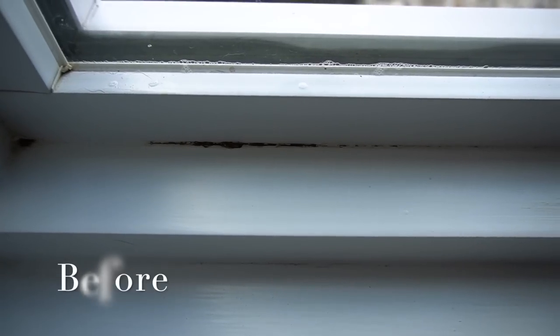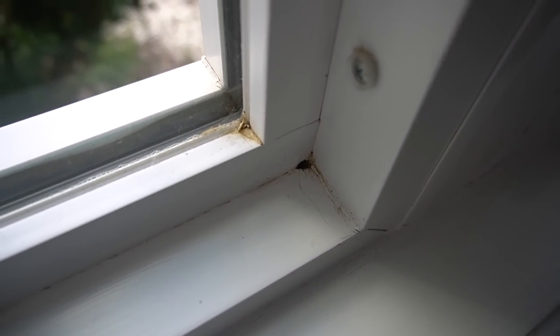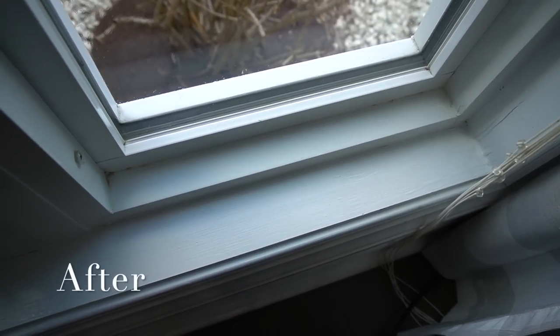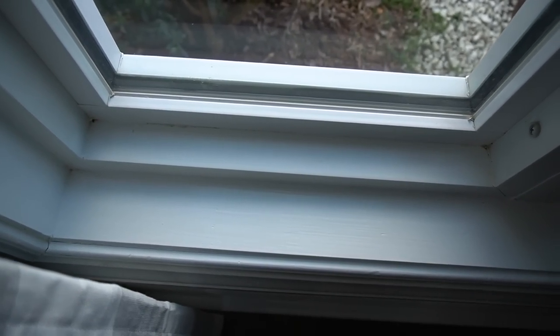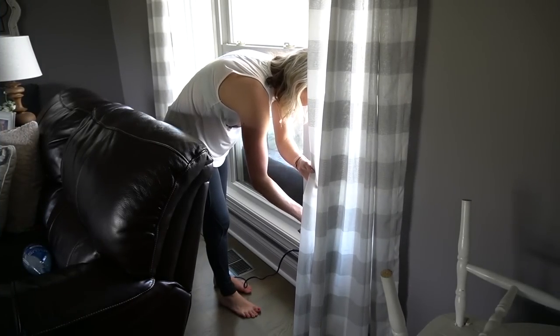So this is the before, this is the after. As you can see, there's a little bit left in the corners, but it looks a lot better. I really tried hard, so whatever that is in there is pretty much stained into the paint. But I might try to spray some bleach and see if I can get a little bit more up.